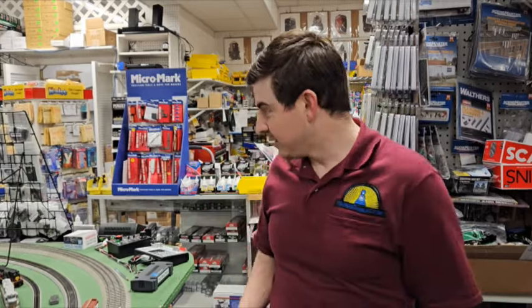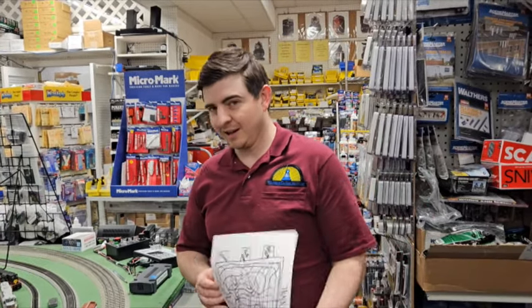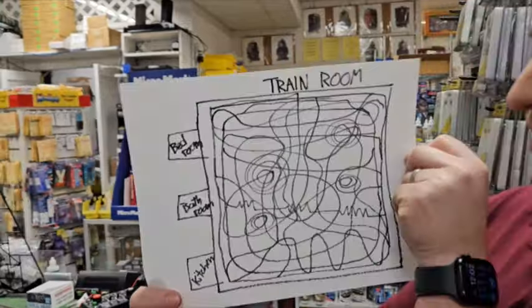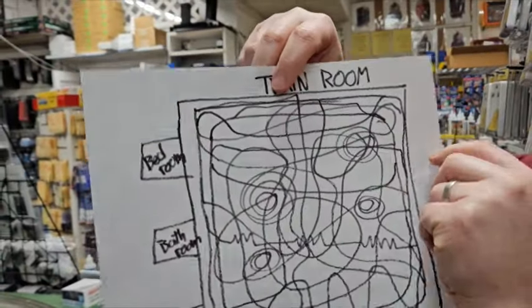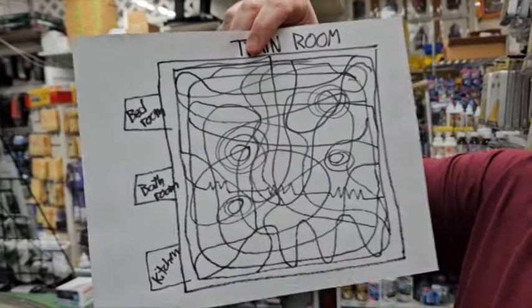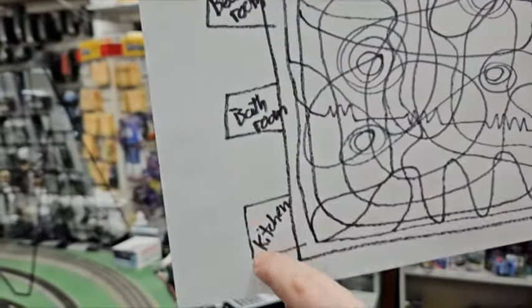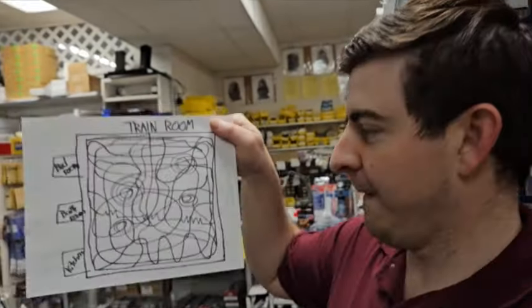So we saw Christian's last time. It was just a circle. So I asked Ken to give me his design. Wow. So explain this one to me. He thinks most of this should be the train room. The bedroom's there, the bathroom's there, and the kitchen's there. Hey, it's all the space you need.